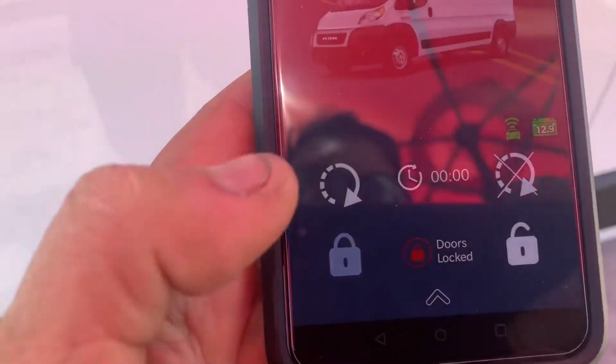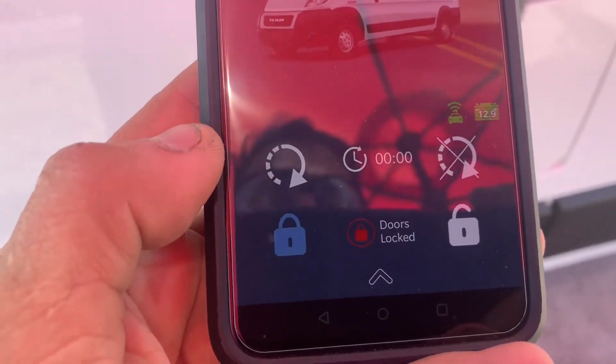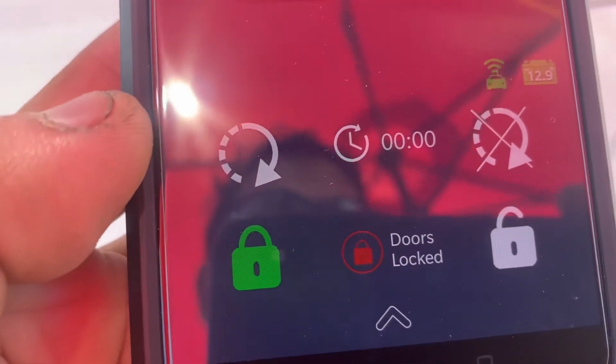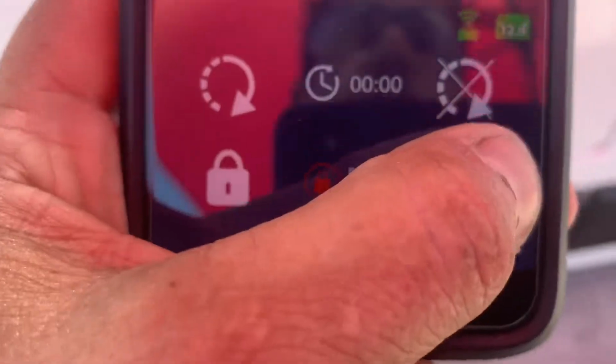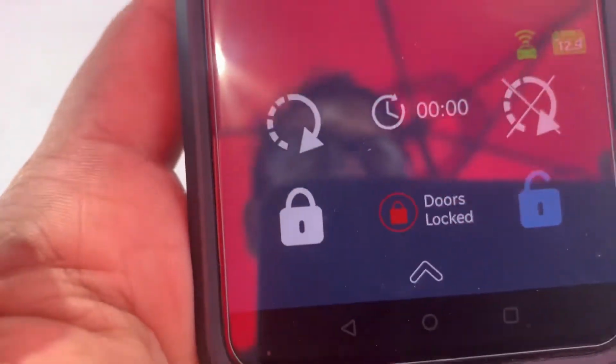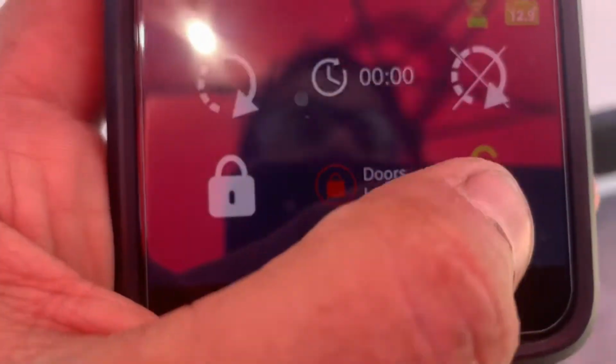To arm it, you're going to hit lock. Chirps. Locks your doors. I'll give him the confirmation. Doors are locked. Disarm it. Gonna hit unlock. Unlocks your doors. And he'll get the confirmation here on the phone that the doors are unlocked.